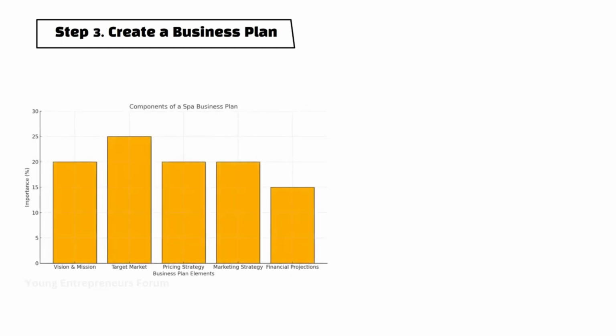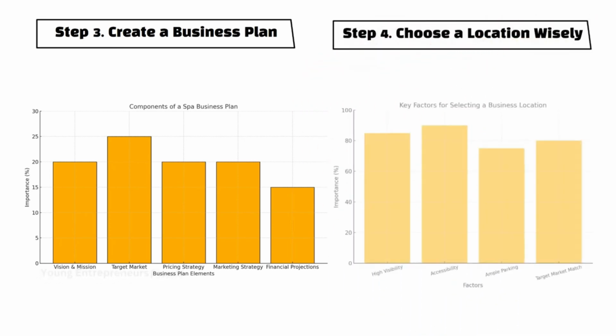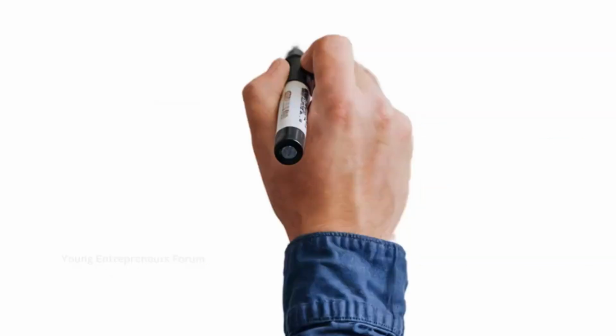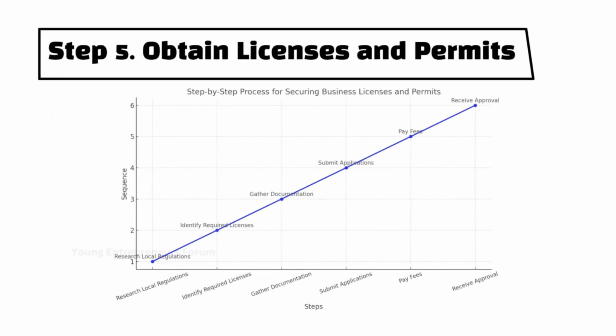Step 3. Create a business plan. Outline your spa's vision, mission, target market, pricing, marketing strategy, and financial projections. Step 4. Choose a location wisely. Pick a location with high visibility, accessibility, and ample parking. Ensure the area matches your target market's preferences.